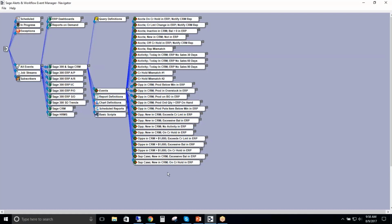If we drop down to the bottom of this list, we come to one of my favorite events, a new support case that's been created in Sage CRM for a client who's on credit hold in ERP. Guess what? Our support rep is going to say to this client, "I'd like to help you, but I can't help you until you resolve this credit hold situation." So again, monitoring conditions between multiple applications.